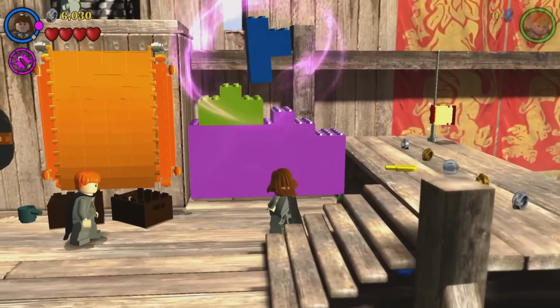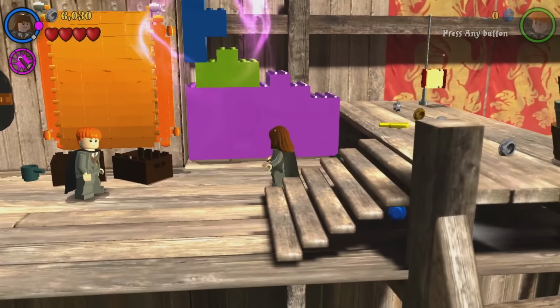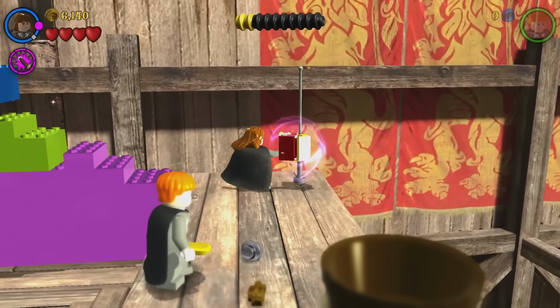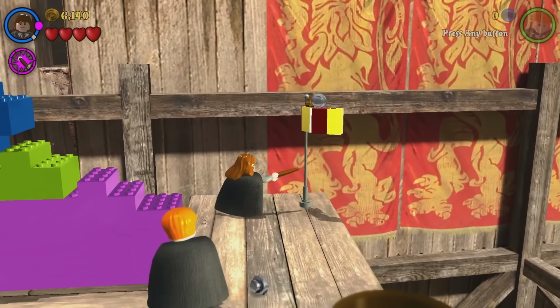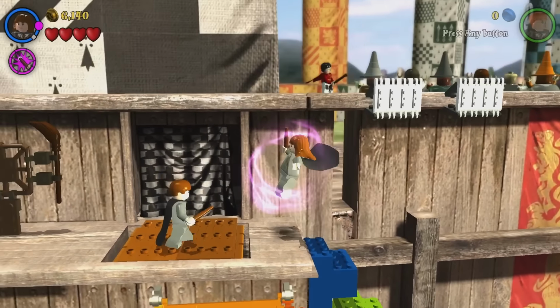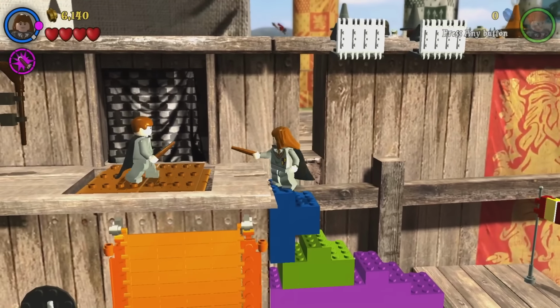Oh boy, this might not work. Yeah, I don't think that's gonna work. I don't think we can jump that high, can we? Oh, and here's another one of these. Let's just activate that. These are actually so satisfying to do. Okay, now let's see. Can we get up there? Yeah, we can. Okay, that was enough. Wait, whoa. Are you trying to push me off, bro?